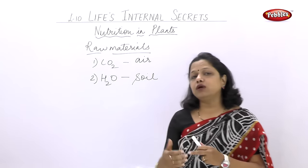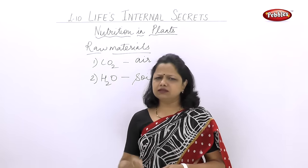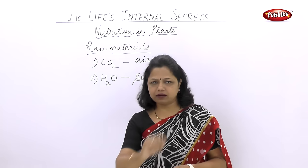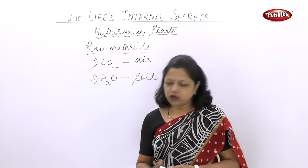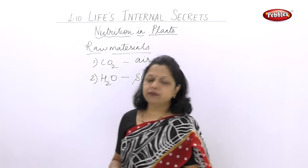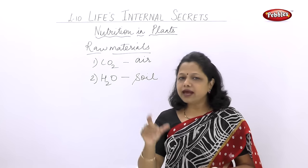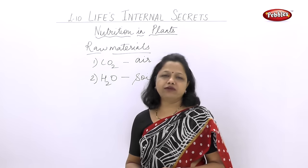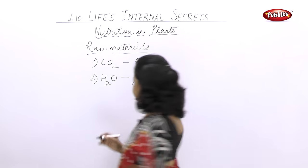So what is the reaction? How can I show the photosynthesis in the form of a chemical reaction? This is a very common question for one mark: write the chemical reaction for photosynthesis. In your book also, activity 10.8, complete the photosynthesis reaction. They have given us one blank that we have to fill up. Now let's see the complete reaction of photosynthesis.